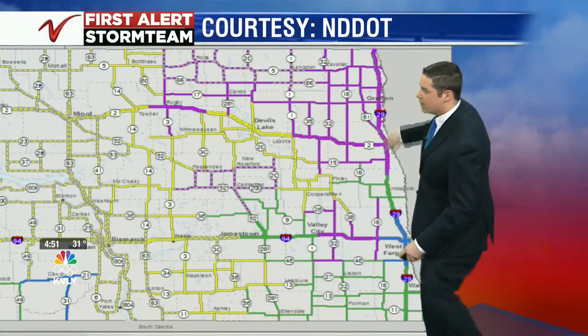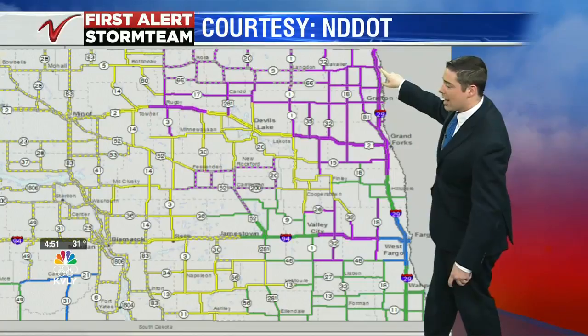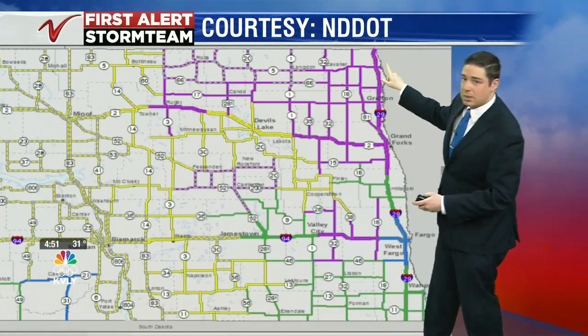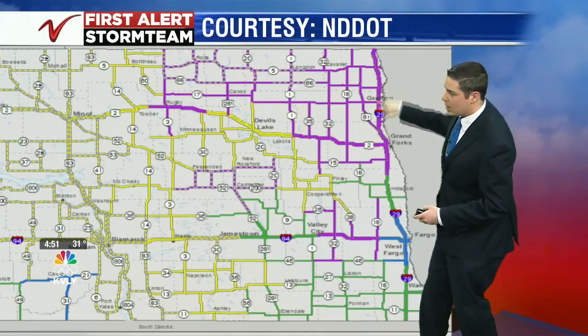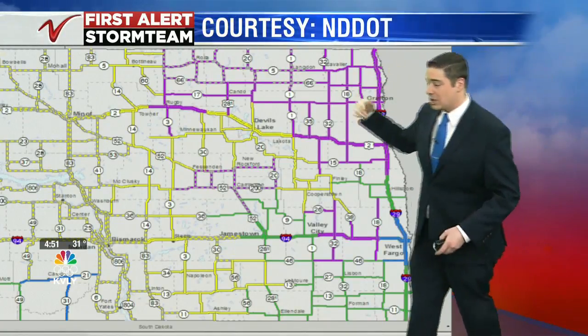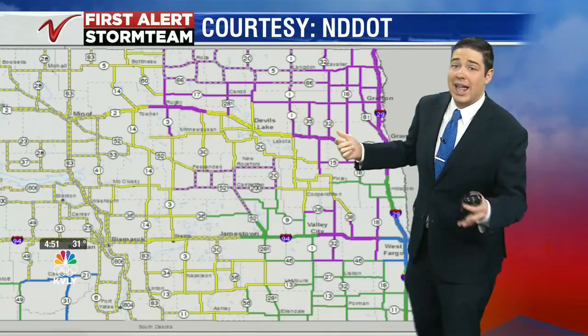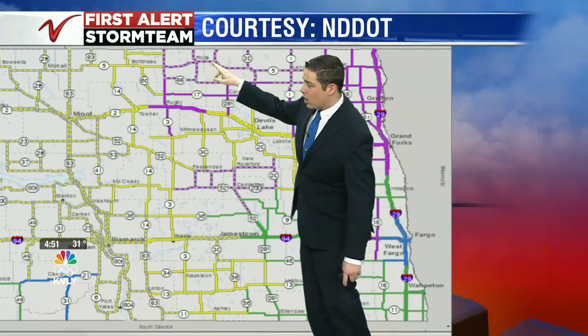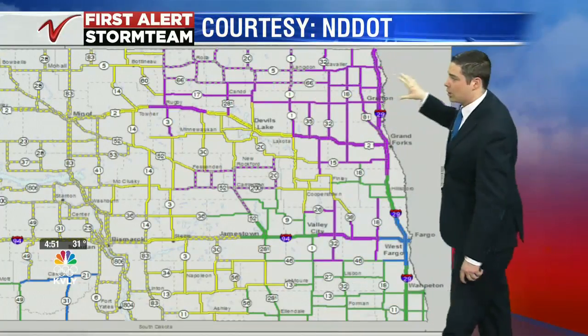And that would be the NDDOT map. Let me see if I can get this to load. Oh, no, that's having trouble loading there. There it is. So north of Hillsboro, we're seeing the pink along I-29. Again, that's up toward Pembina, where we saw on that NDDOT camera some of the snowfall on the roadway there. So north of Hillsboro along I-29, that's where we're going to see some snowfall on the roadway and some slippery spots. That goes all the way through the Cando and Rolla areas with the slippery spots on the roadway.